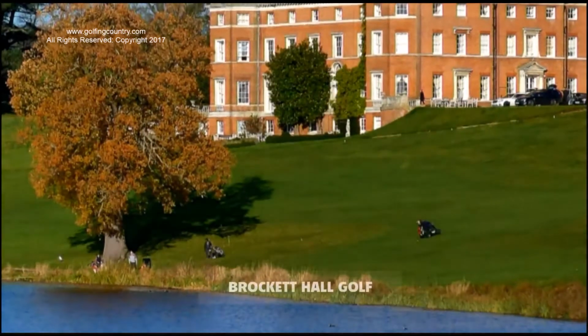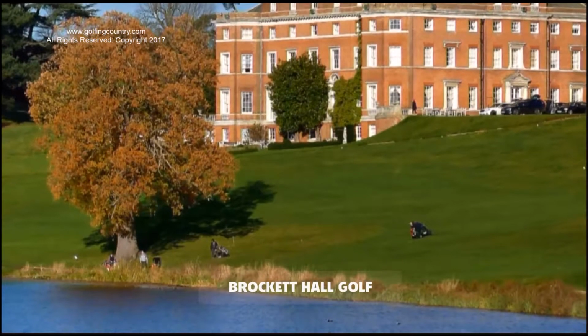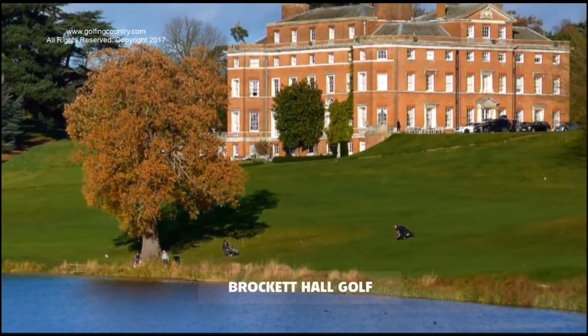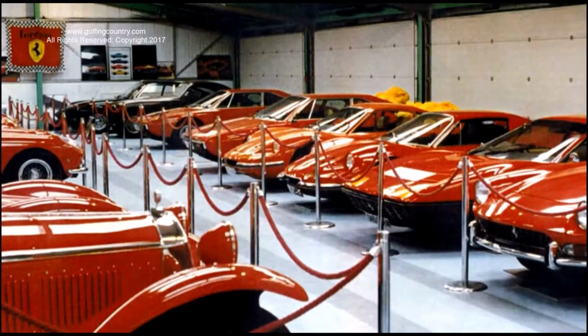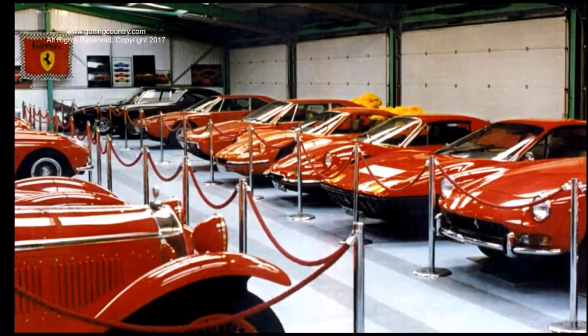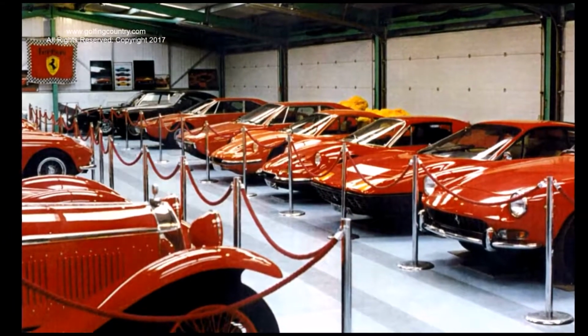Other courses which we did, Brocket Hall up just north of London near Hatfield. We worked with Lord Brocket on that, who had this fine hall with 44 bedrooms, and the butlers dressed in tails, very, very smart. And unfortunately, Lord Brocket lost his way a little bit. He had a fine collection of Ferraris, and I don't know whether he got short of the old pounds, but one or two of them disappeared. And unfortunately, Lord Brocket went to jail, which was quite a turn-up for the books.